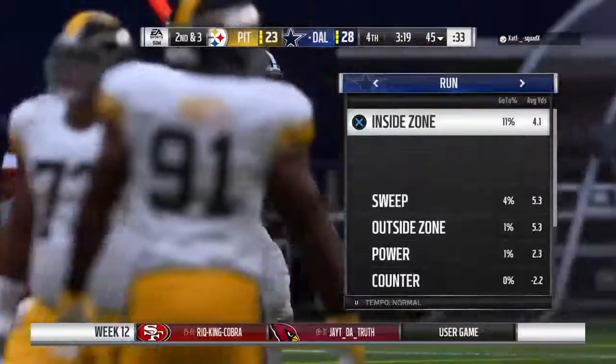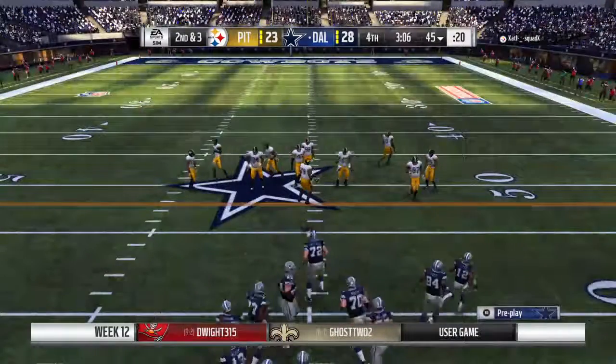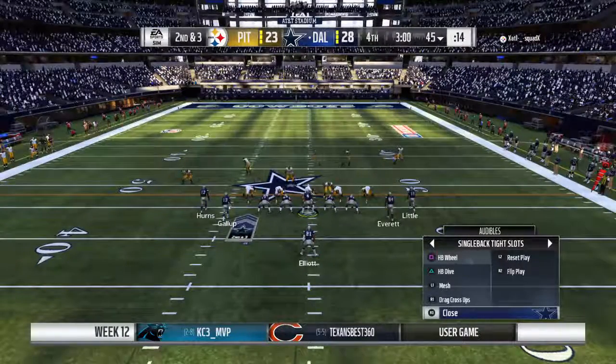Partner, he was going through his progressions. Not there, not there. After about the 3rd one, he decided he better pull it down and run for it. And he slides down and avoids the hit for good measure. Here we go. Go to 54.